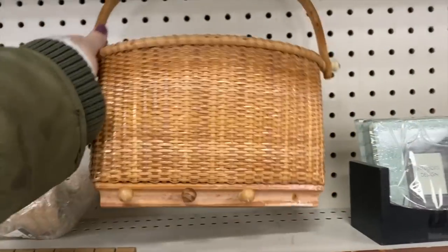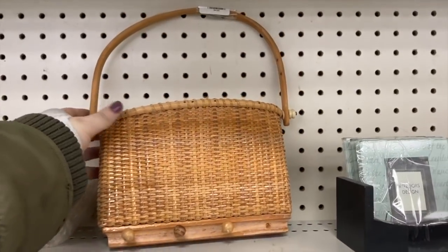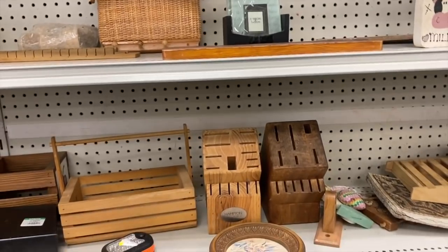This hanging basket was kind of neat. It had some hooks on the front. It was very warped and broken, but I've never seen anything like that before, so it kind of piqued my interest.